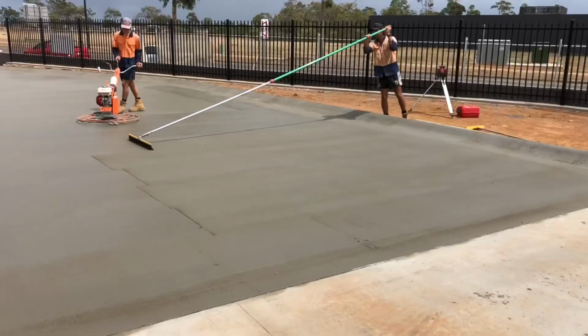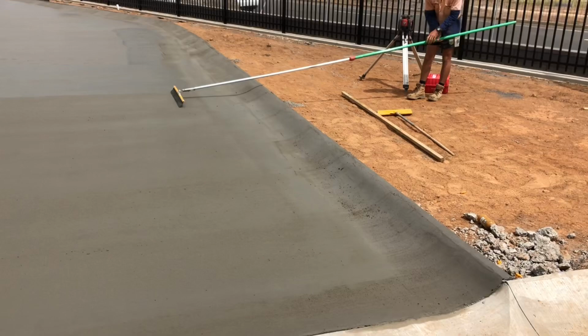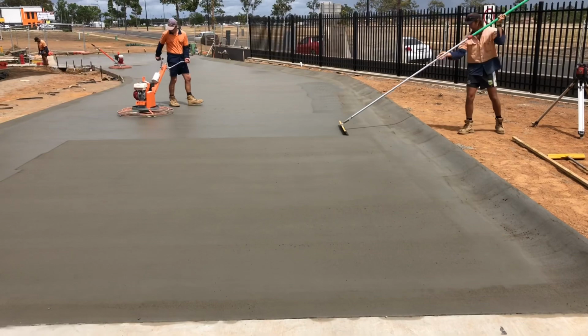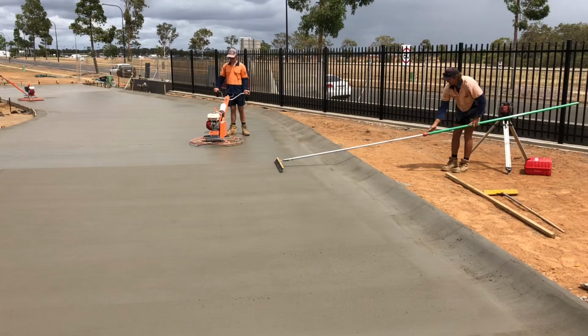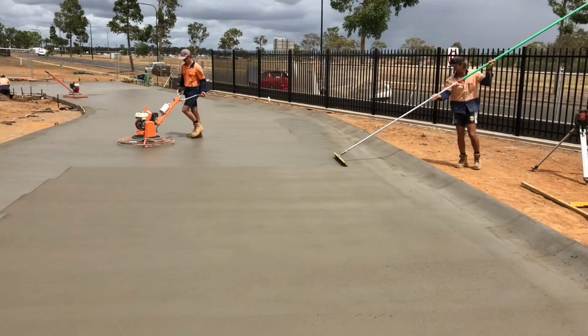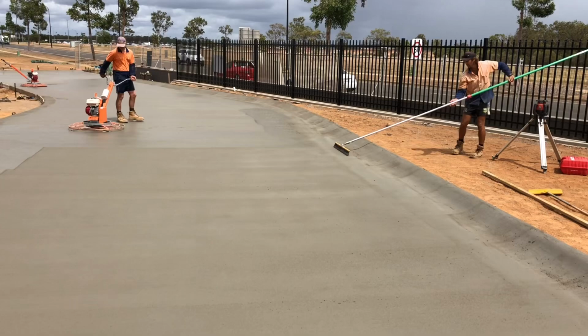See, it's got the slope inside here. Yes, we could have got a longer handle for this, but we didn't. Try to do the best job you can with what you got. That's all you can do. Concrete is one of those jobs that you can't mess around. You have to do your job, and sometimes it doesn't come out as good as others, but you do what you can.